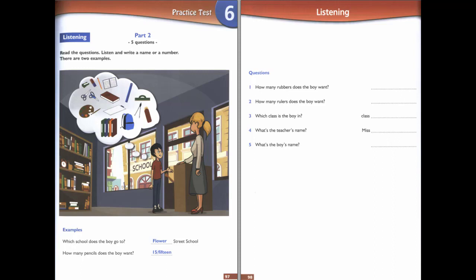3. And which class are you in? I'm in class 7. Class 7? Oh, children have a lot of things to learn in this class. Yes, but I like my class. I have a lot of friends. Well done.